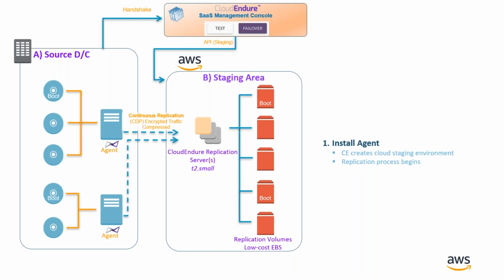So we begin with the source, and in this case, our source can be an on-prem data center, and that can be a physical machine, it can be virtualized. Cloud Endure doesn't care. It's possible that you could also be doing, as Carmen suggested, AWS region to region. So if you've already been through a migration journey, Cloud Endure can still help create low-cost disaster recovery with high performance by simply doing this very process from region to region instead of on-prem to AWS.